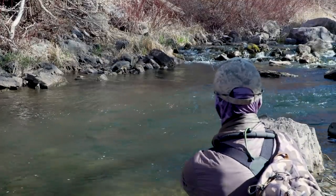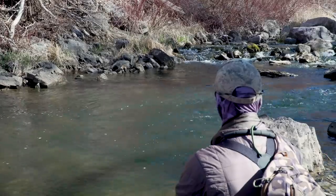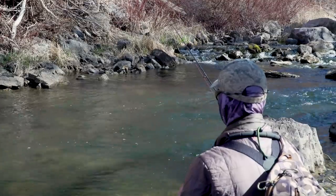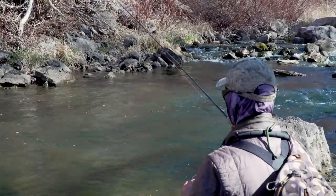Otherwise, you just have to keep raising that rod, and eventually it gets way up over your head and you can't control the drift or set the hook anymore. You don't want that. So I'm just keeping pace up with that drift with that hand twist.